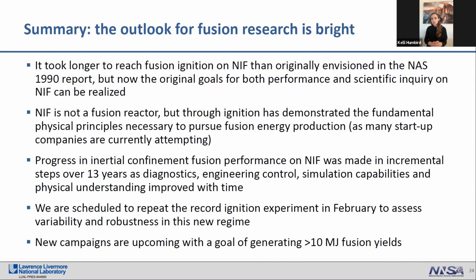Progress was very incremental. There was no one big thing that happened that led to the December experiment. It was a lot of learning and a lot of trial and error and advancements in engineering and diagnostics and our simulation capability that improved over time that led to that result.